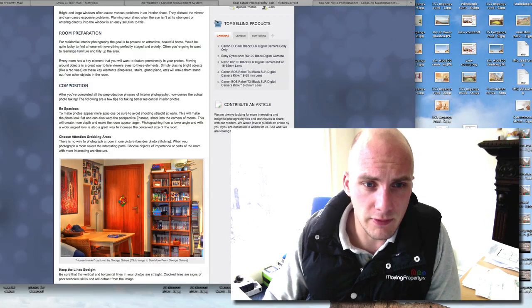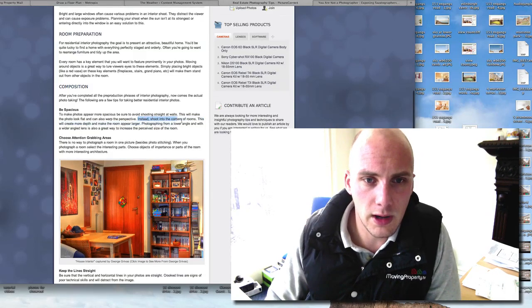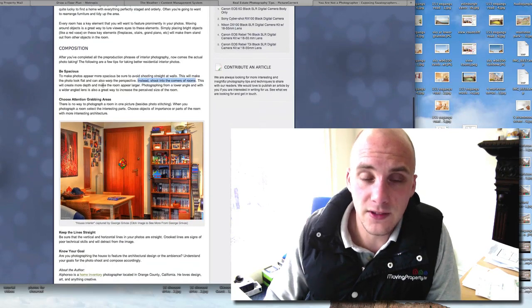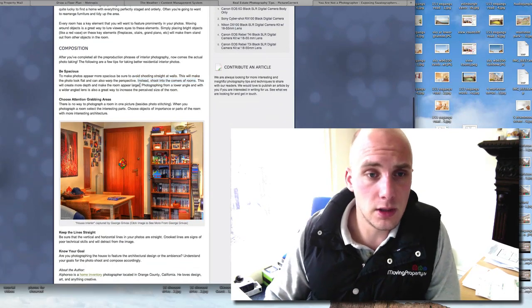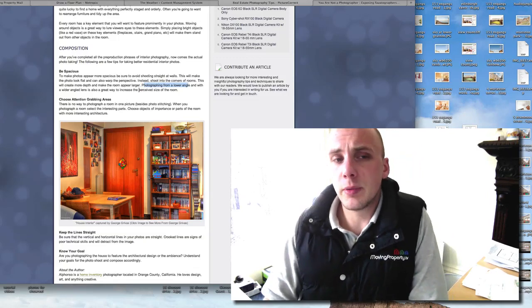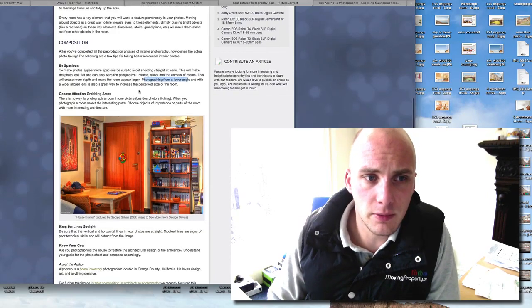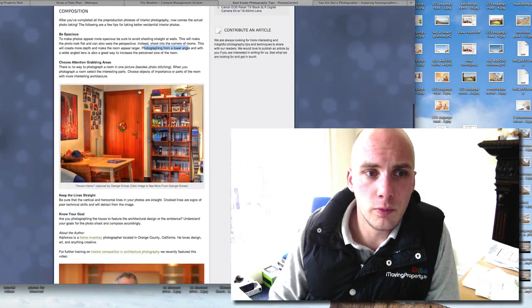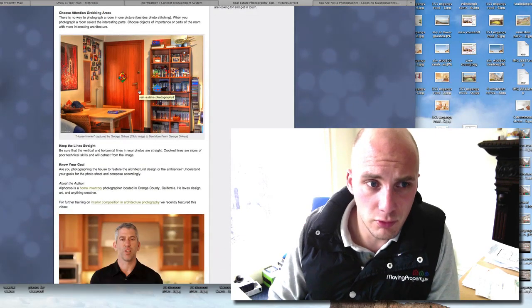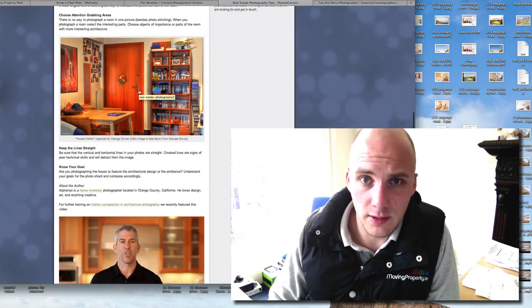Photographing from a lower angle and with a wider angle lens is also a great way to increase the perceived size of the room. I agree, absolutely true. Choose attention-grabbing areas. Okay, so here it's talking about you want to photograph a room, then find the bits which are interesting. Choose objects of importance to the room, such as interesting architecture.